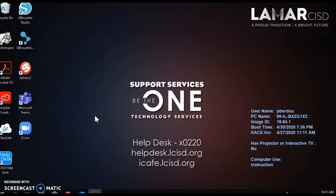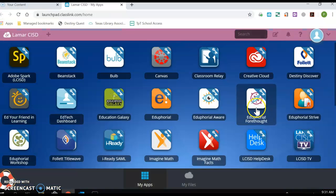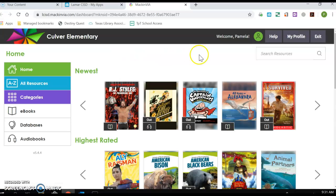I am Culver Elementary's librarian, and I wanted to share with you a resource that is available in your child's ClassLink account. If you open up their ClassLink, you will find an app. Now, I have way more than your kiddos do as the librarian, but you will find an app called MackinVia. MackinVia is a virtual library. It has over 6,000 titles in it, and all of these are available to your child for free.